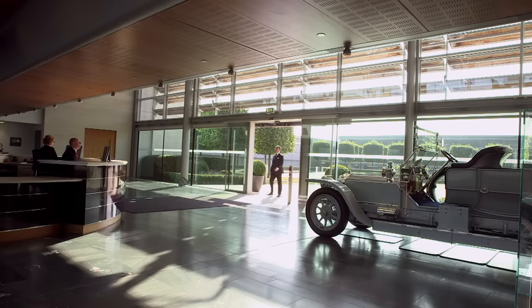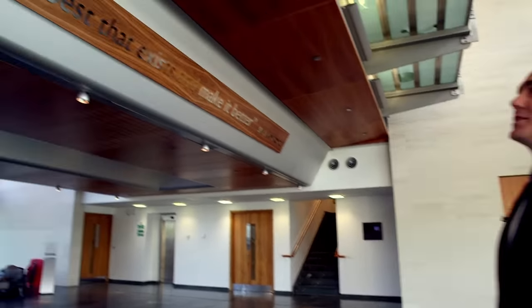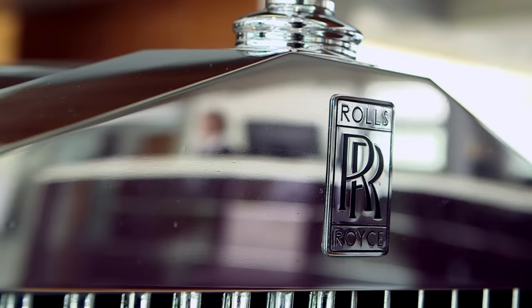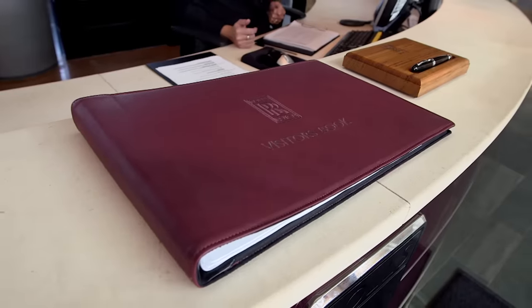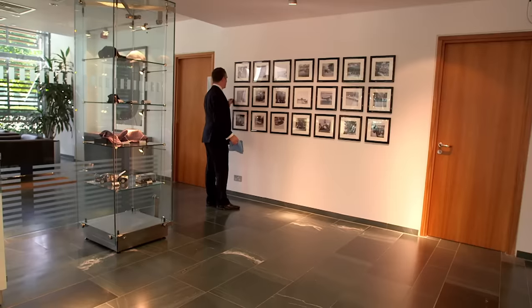The first things people see when they walk into reception is one of our quotes from one of our founders, Sir Henry Royce, which is take the best that exists and make it better. As you can see, we have our Rolls-Royce visitors book. We also have a VIP signing in book, which is where our VIPs, celebrities, high profile customers or guests will actually sign as well. And is it possible to have a look at that VIP book? It isn't, unfortunately, no, because obviously it contains their signatures. A wonderful collection book for an autograph hunter, but unfortunately, yeah, it remains confidential.